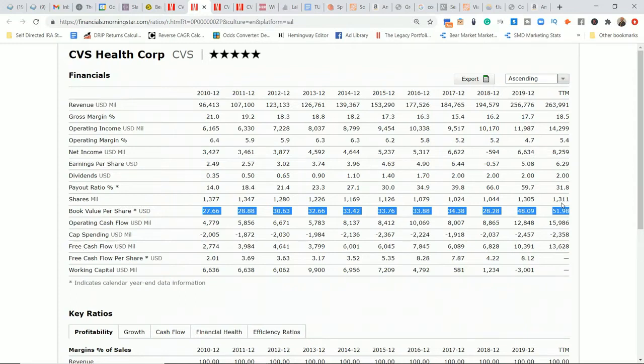This is important, not necessarily because of the absolute number here, but because typically you want to see this going up over time. Because this is a proxy for the balance sheet, or the net number for the balance sheet, if this is going up over time, that's one indication that the intrinsic value of the company is going up over time as well.